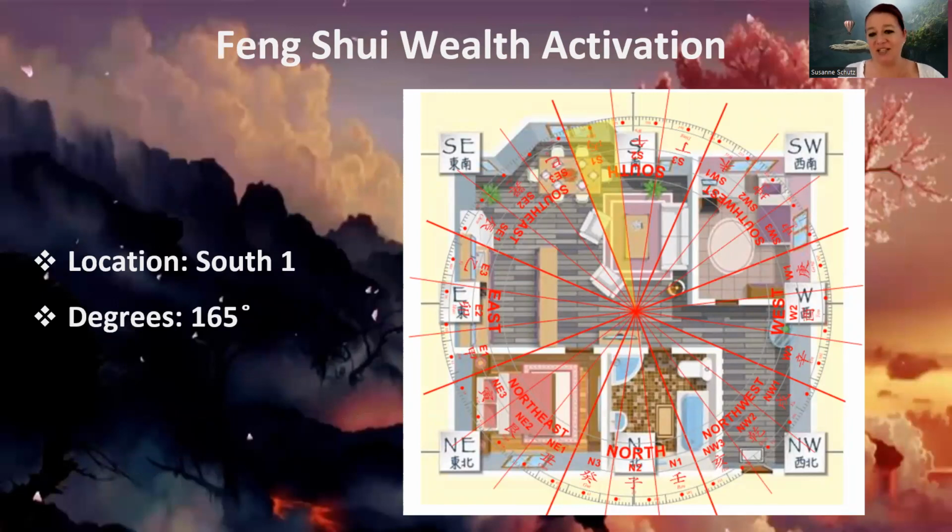Now, the South 1 sector, as you know, is a really important sector, not just this year, but also going forward as we're heading into period 9, because this is where the wealth energies are. And so for this particular activation, we are looking at South 1. What you need to do is very straightforward. Just stand in the center of your flat or your office. You can do this in both locations, and check where you have the 165-degree plus minus 5 degrees. So in essence, the 160 to 170 degree range. You will get a pie slice as what you can see here on the slide.